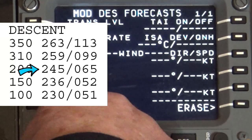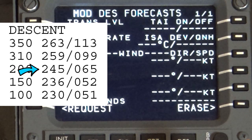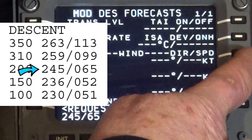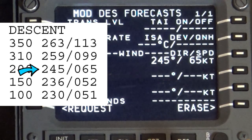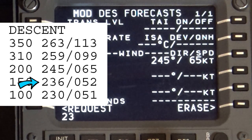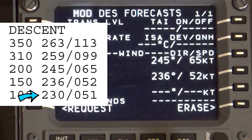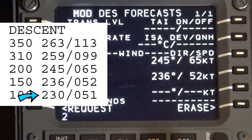So at flight level 200, or 20,000 feet, this is for when we're coming in for descent, that is 245 at 65 knots, which is pretty fast. And at 150, it is 236 at 52. And at 100, that is 10,000 feet, it is 230 at 51.